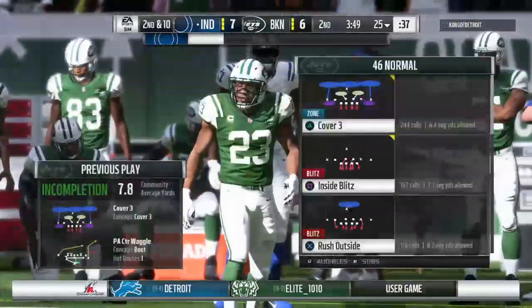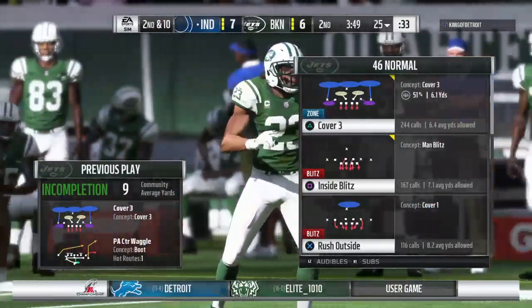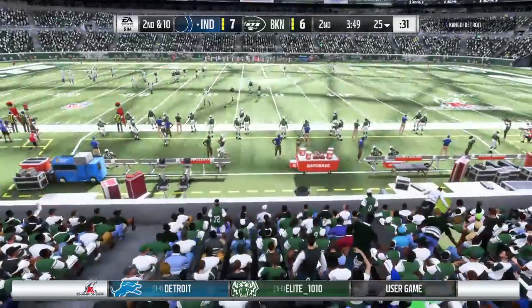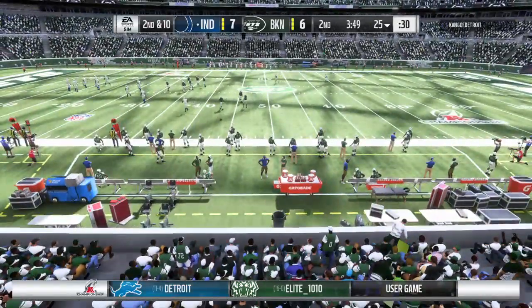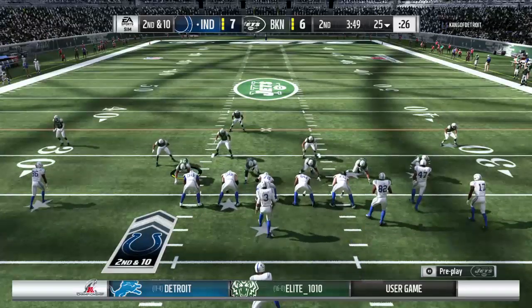The positioning here is key. As a defensive back, you're taught 99% of the time, make a play on the football. But in this case, making a play on the man was all the difference. That's what forced the incompletion. Line of scrimmage, again the 25, 2nd and 10.